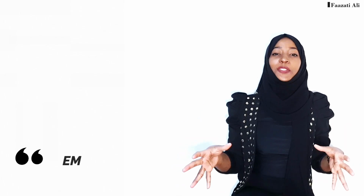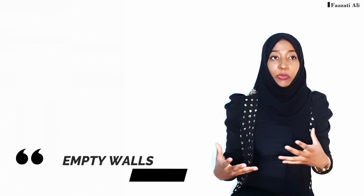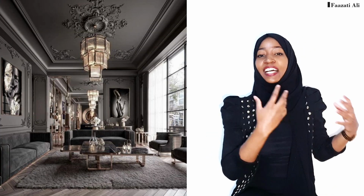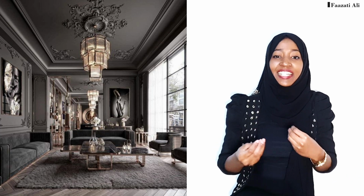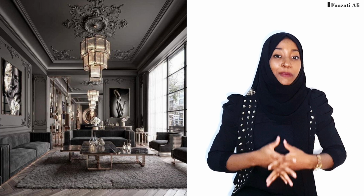Now, the last thing you want to avoid is having empty walls. Now, when you walk into a mansion anywhere or a place that is expensive, what do you first come across? You're always like this, because there's artwork, there's something standing out on the walls. So having empty walls can easily make your space look cheap.